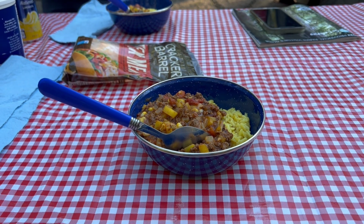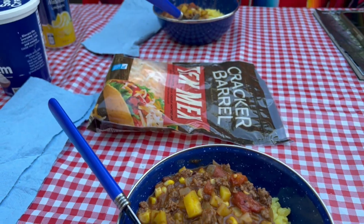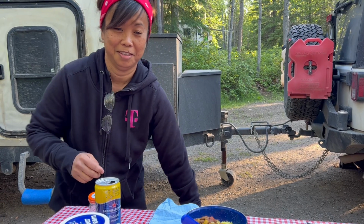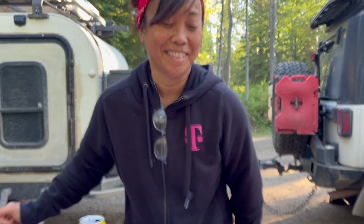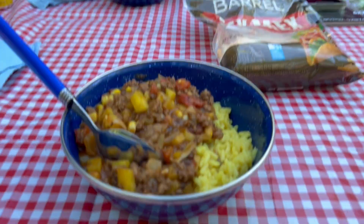Look at that dinner. Chili and rice. Put a little Tex-Mex cheese on it. Some sour cream. Oh my God, so good. So good. All made outdoors.